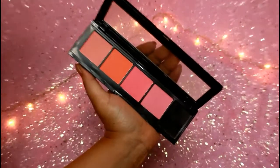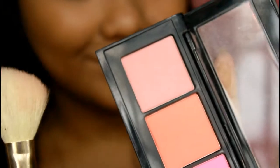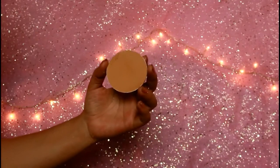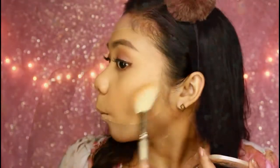And for blush, I picked the lightest shade from this palette and applied it on the apples of the cheeks up to the cheekbones. For contour, I'm using a darker shade of powder from Fanny Serrano Cosmetics, and this is called Raja. I blended that in using a brush just to define the natural contours of the face.